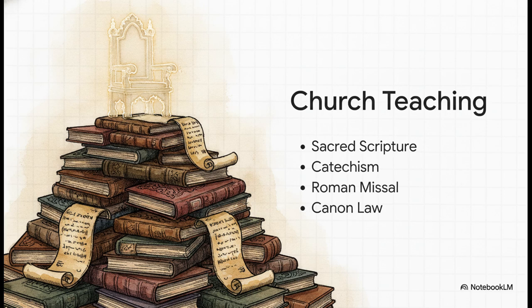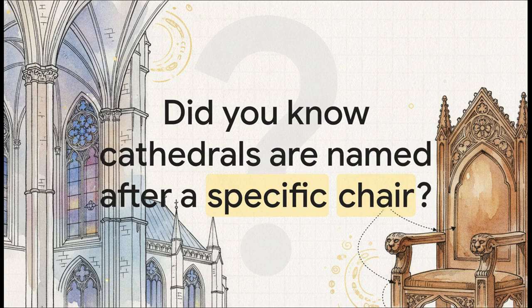And because this carries such an immense weight, the Church goes to extraordinary lengths to protect and define it. This isn't just some quaint tradition. From sacred scripture all the way to the catechism and canon law, the whole shebang, there's a massive foundation of texts ensuring we understand the gravity of this office. It's all there to encourage us to pray for our bishops and stay totally united in one faith. Which wraps up our explainer for today.